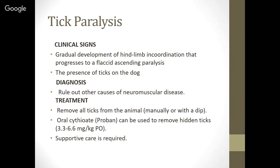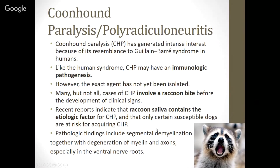Clinical signs: gradual development of hind limb incoordination progresses to a flaccid ascending paralysis. Diagnosis: we see presence of ticks on the dogs, and we can rule out the other causes of neuromuscular disease, but the first thing is take off the ticks. We can do it manually. We can use a dip. There's a dip called Proban. They can be used to remove any hidden ticks. We also need to do supportive care. If these guys are paralyzed, having trouble breathing, we need to support that.